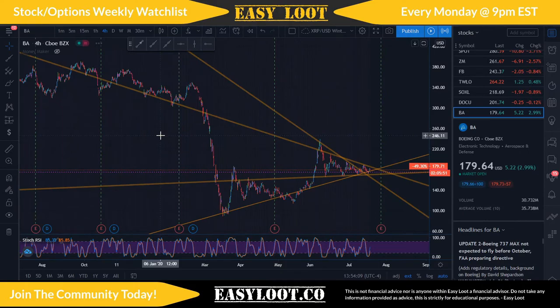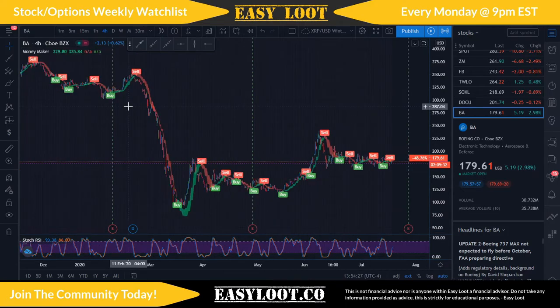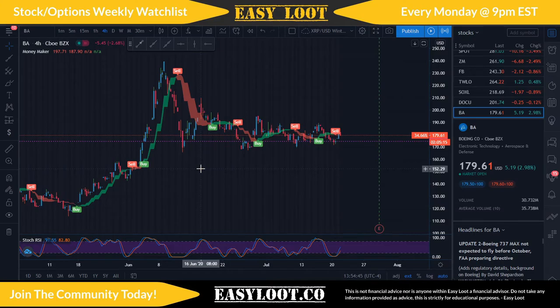What's going to happen with Boeing is we're going to clear the chart, so we're going to start from nothing. I typically like using a stock RSI, which lets you know if the stock is overvalued or undervalued. I don't really like any other indicators but that. You can also check out the Easy Loot Moneymaker, which tells you when to buy and sell. It's pretty damn good. If you would have sold Boeing right here at 336, it would have told you to buy all the way at 99 next. That would have been a great sell and then a great buy right over here. It works most of the time. Use it at your own risk. This is just for educational purposes only. Do not take this as financial advice or a recommendation.